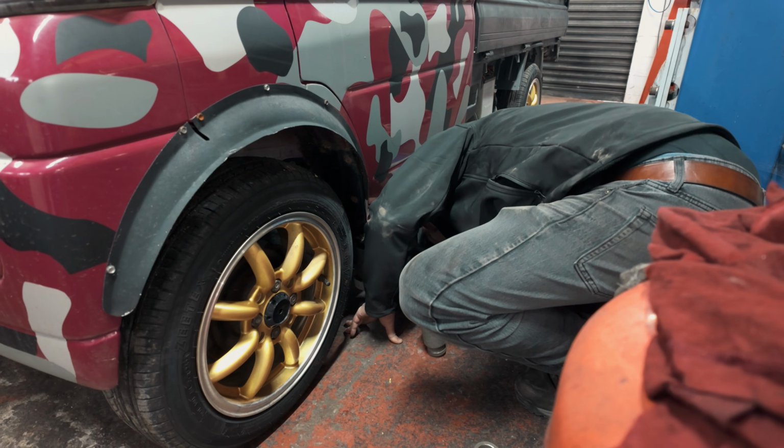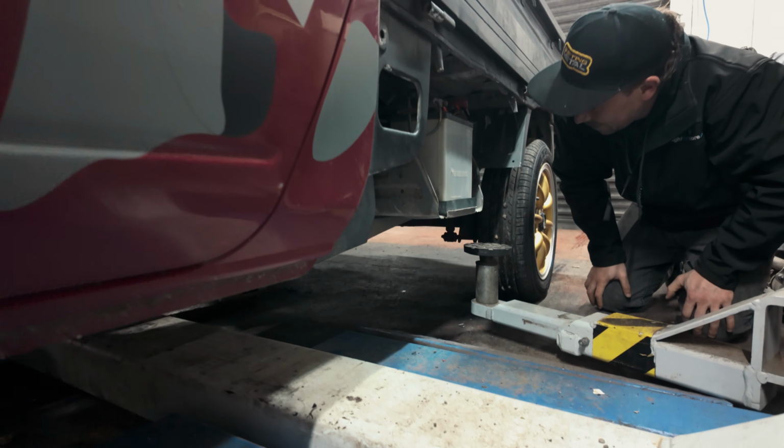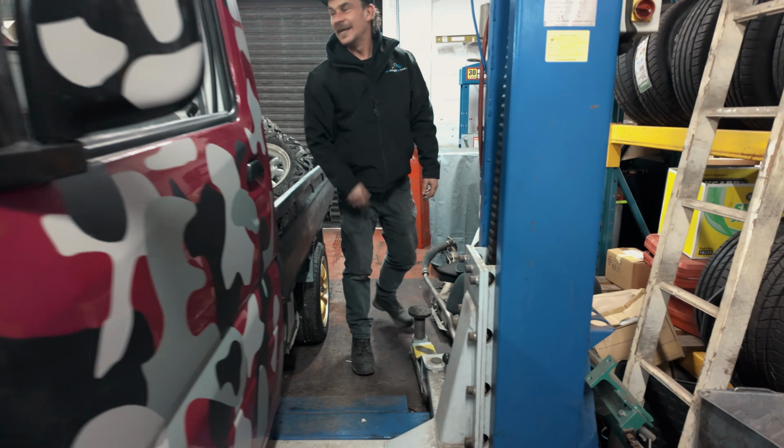Find out how good bronze sills are. Oh, it's not going to reach. I just have to get wheels on it. It's too small to go on the ramp. It needs to go on one of the big ramps.